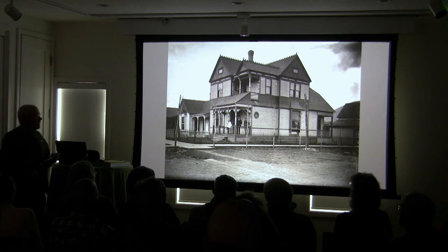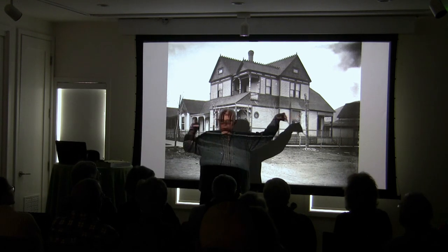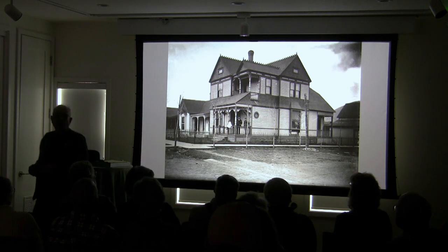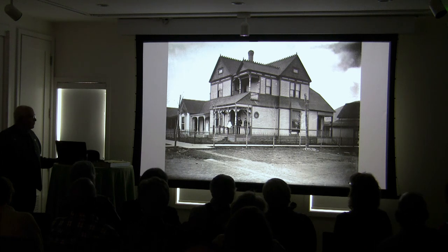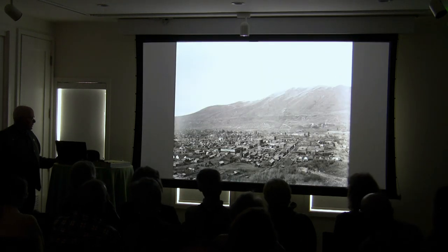And so is the carriage house behind. The carriage house still has the little pulley to raise the hay up into the loft. It's a beautiful, beautiful house. What year is the photo? I don't know. I don't have a date. Do you know what year the house was built? Oh, yeah, I could look it up. Probably about 1889, something like that.